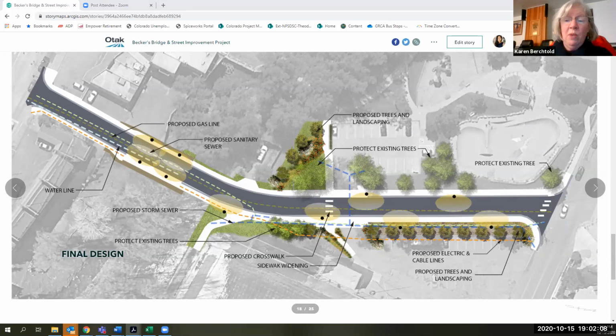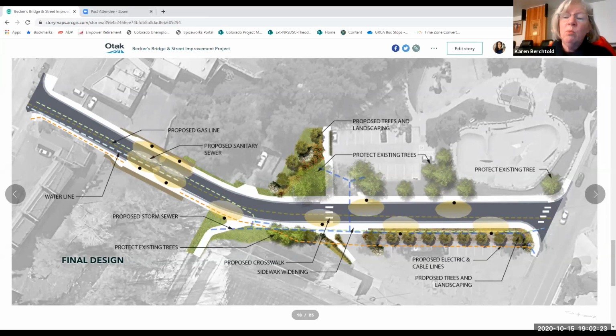And we have another question related to pedestrian access. The question is, what type of pedestrian crossing signage will be used, and will there be any lighting included, like pedestrian signals?